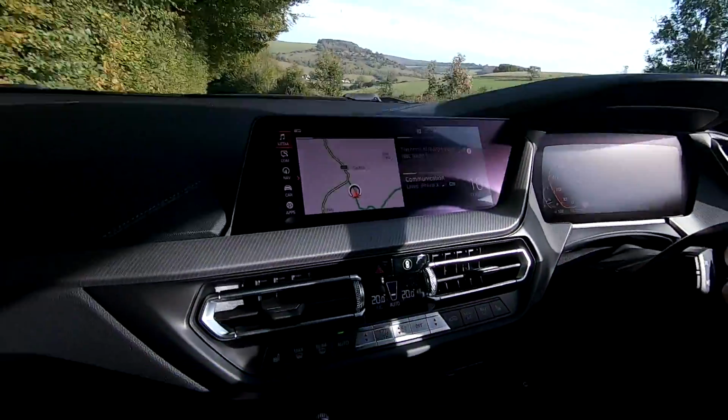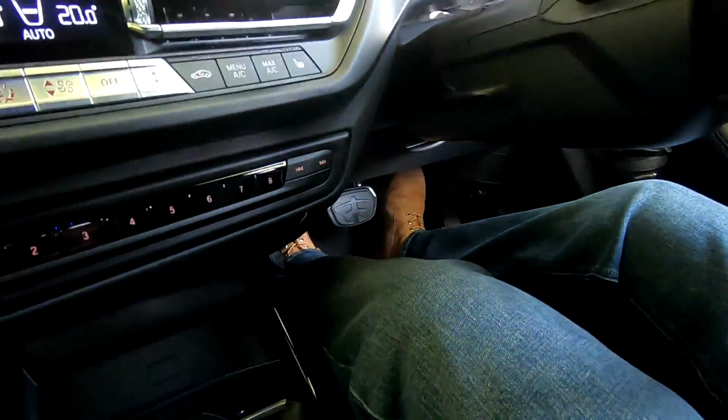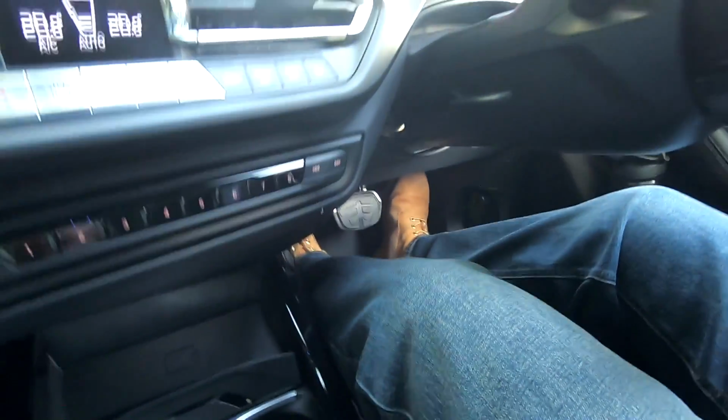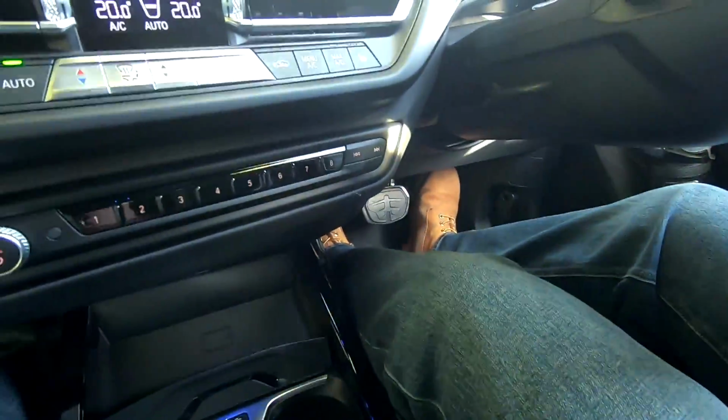What's the brake feel like? Yeah, good. I don't think this car's got many miles on it. I think this car's only done about 40 odd miles. They're big brakes though, fresh. But they feel good. I don't feel like they're lacking at all.